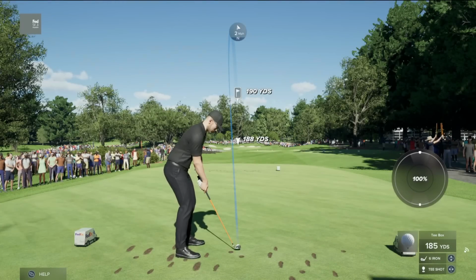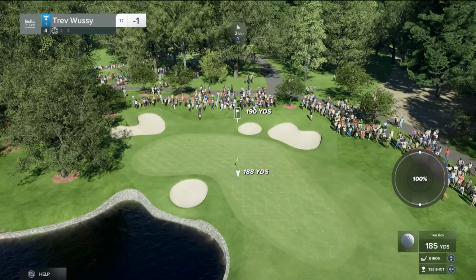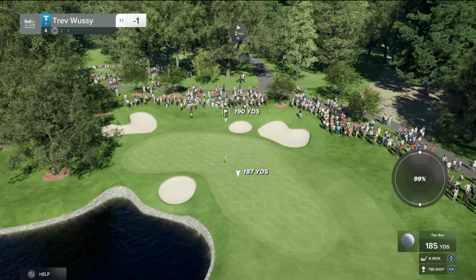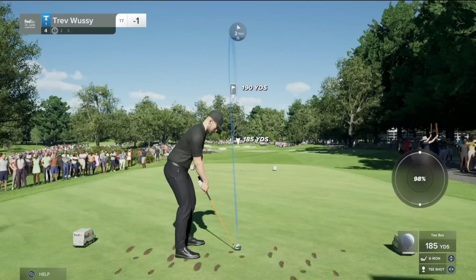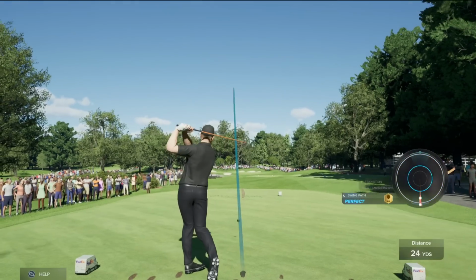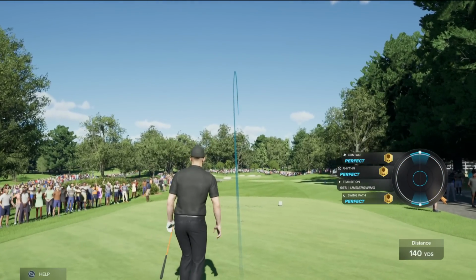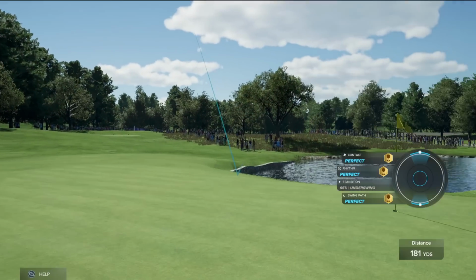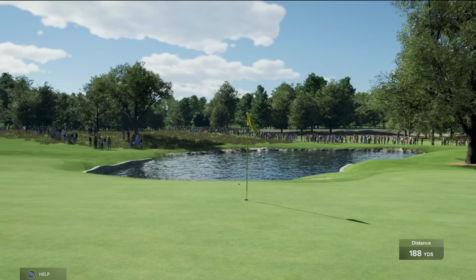Let's take a look at this par 3 4th hole. Downhill to a minuscule green. It's got a couple of bunkers on the right-hand side as well as front left. That water, however, gets really close when they put the pin up front. The club choice is a 6-iron. Target practice with these approach shots, just like that.